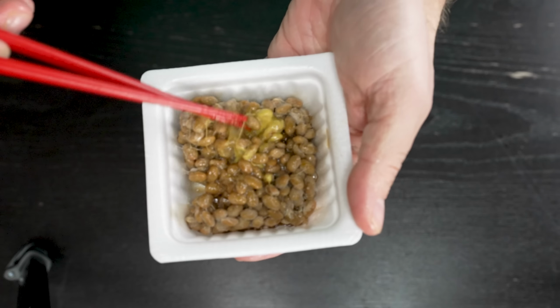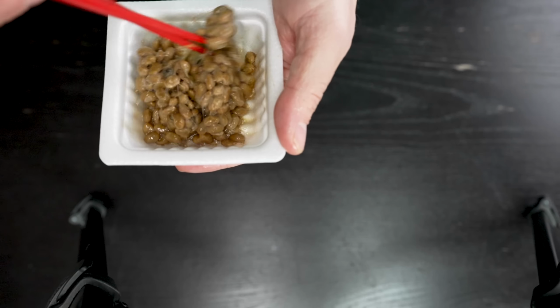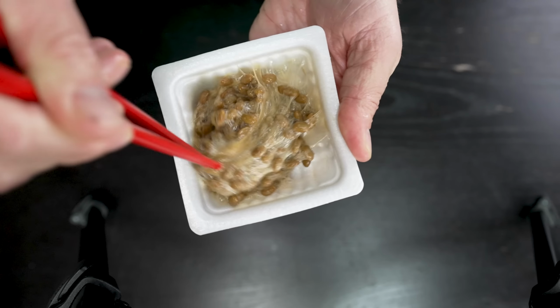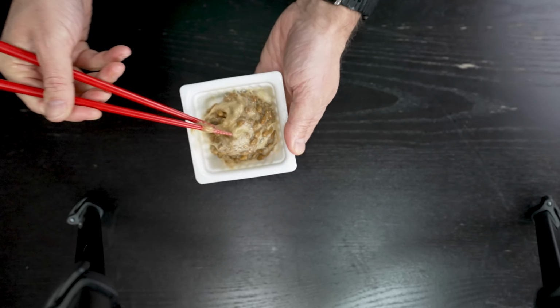Here comes the vital part. You've got to really mix it around. You just gotta stir it. And so you just mix it up here. I believe some Japanese TV shows even say there's a certain number, like 100 times, you're supposed to stir it. Got it pretty well mixed up.